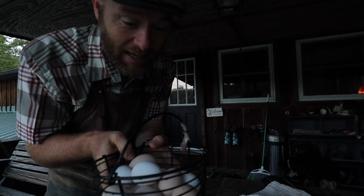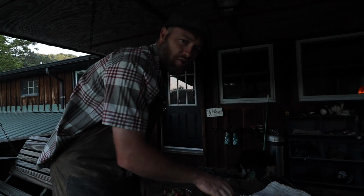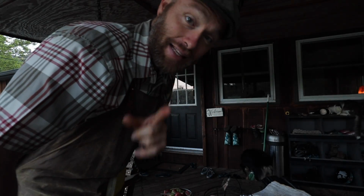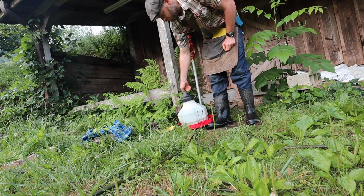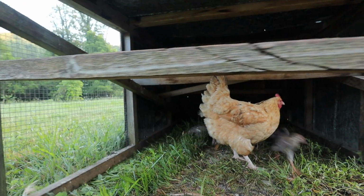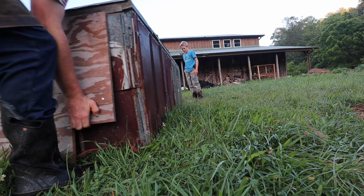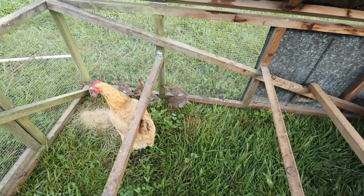We want to show you how much more chickens can give you than just these beautiful eggs, but also how to maintain a system that gives you so much more than eggs. Let's move them over. See, they've worn out their grass. How happy is she? Everybody's happier.